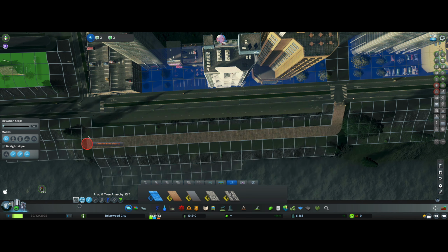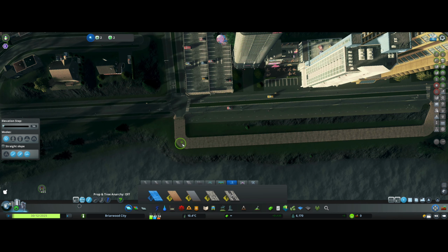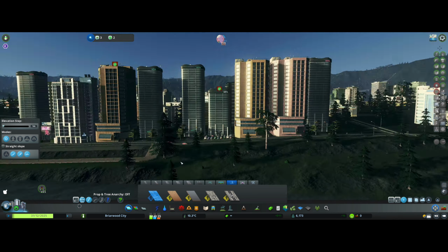Obviously, businesses still need to be accessible for vehicles though, and that's where these awesome zonable pedestrian tiny roads come in.